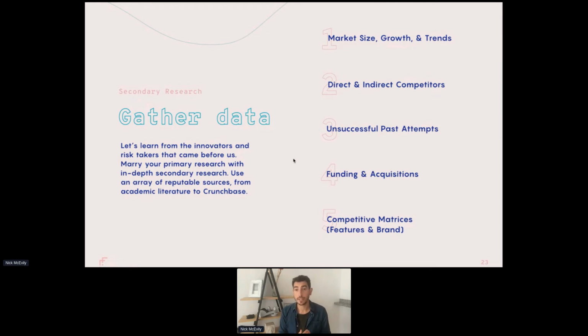Having a list of direct and indirect competitors, and then skipping down to number 5, figuring out the competitive matrices with those folks is super important. A lot of folks will just focus on features, like they can do this and they can do this, and then they'll march towards feature parity when you don't even know if those companies are really succeeding.